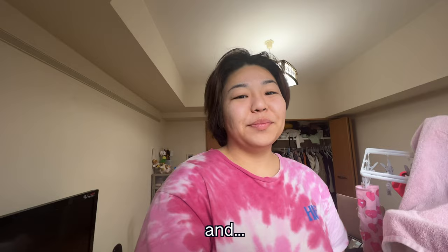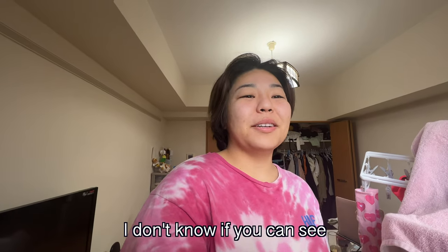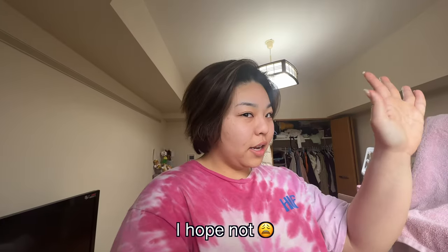It's a day, and I really need to clean my room. I don't know if you can see. I hope not. I'm sure you can, because I'm using the 0.5.